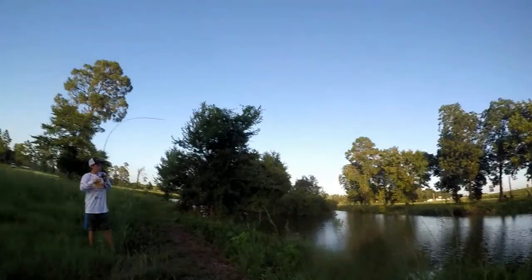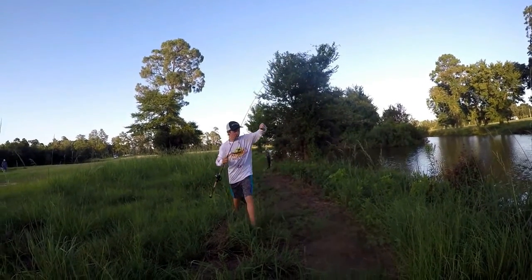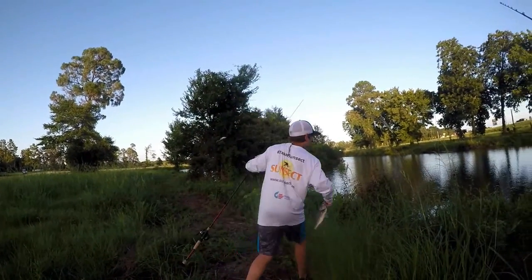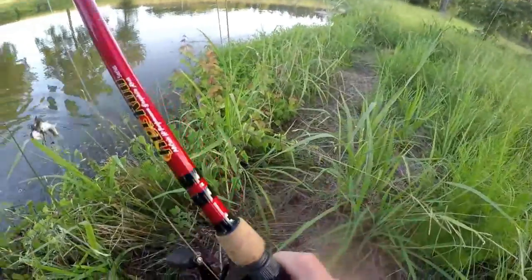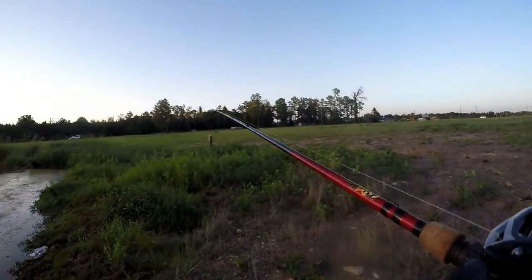Woohoo! Sam's got him a good one. Man, there we go, second cast at this other pond over here. There we go, nice little guy. There we go, guys. There we go. A little better one now. Woo-hoo. There we go, guys. This is a good pond, dude.